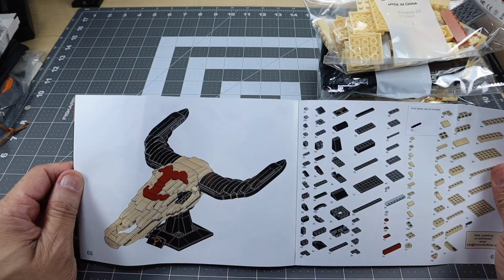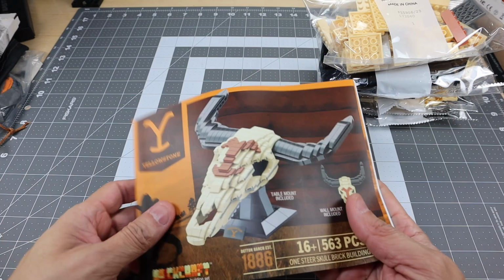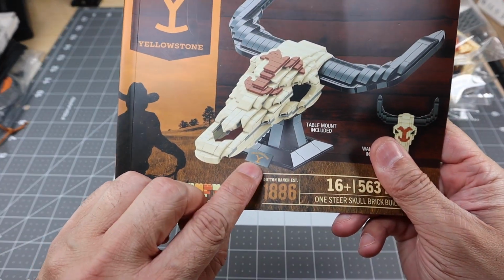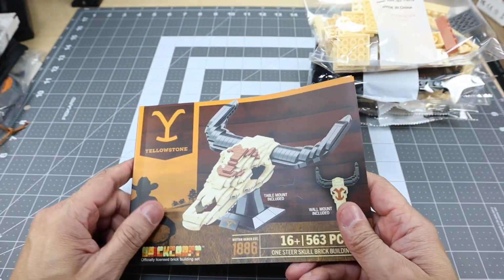And then at the end, you do have a finished product and then your parts list right there, which is really nice. Now, there were no sticker sheets with this one, so I like that. I was wondering if this little brick down here was going to be a sticker or if it's printed, and it looks like it is printed because there were no stickers.